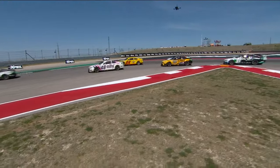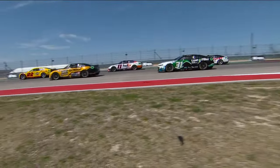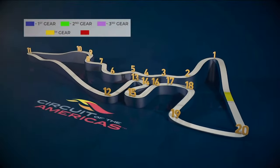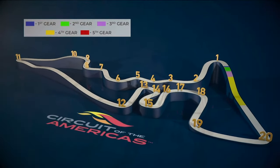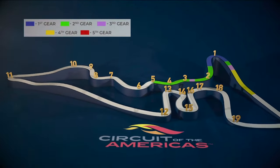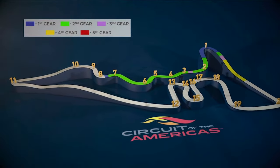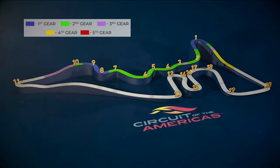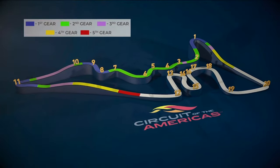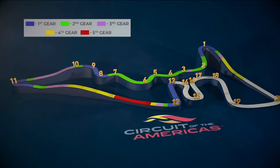24 shifts per lap, hopefully made easier with the sequential shifter and a five-speed gearbox. There you see up the hill in fourth gear, down to third, second, first gear, up to second as you keep coming downhill to third, second all the way through the S's, down to first, all the way up to third, out of the hairpin, fifth gear. Only place you use it on this track.